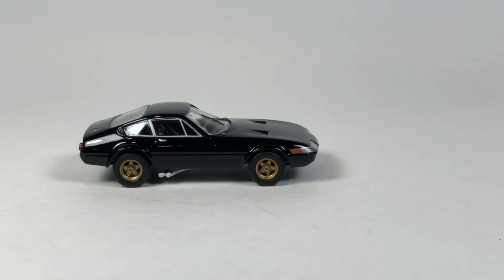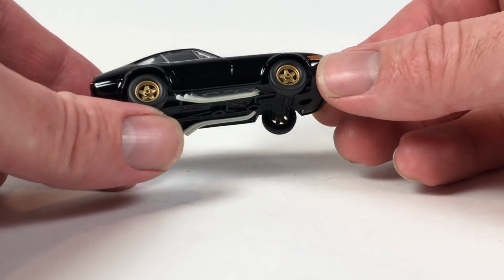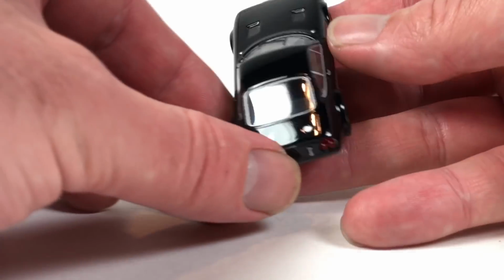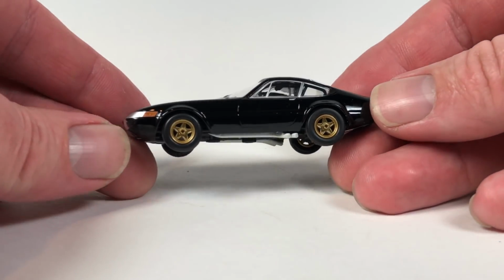And a sneak peek, little teaser here. I did get one of these cars in the diecast box that I just got from him too. It's not black, it's white. But you'll see that in a future episode.